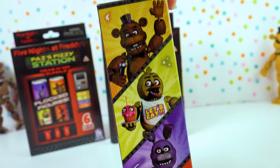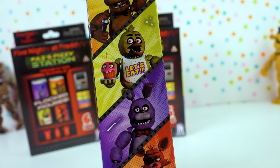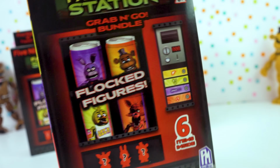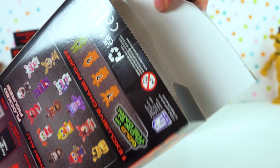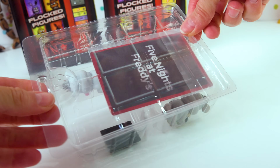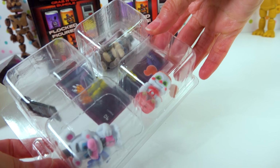Okay, here we go. And I do like the side art. Of course, anybody who junk journals, save the artwork, cut it out, put it in your journals. Don't ever just throw these out. The artwork is really, really nice. Ooh, okay. So it comes in like this little tray. Let's flip it over and let's see who is in here.